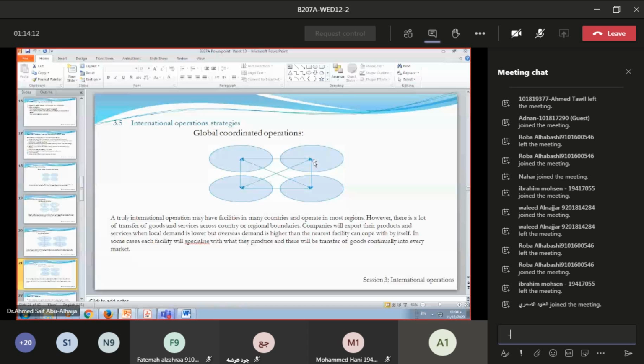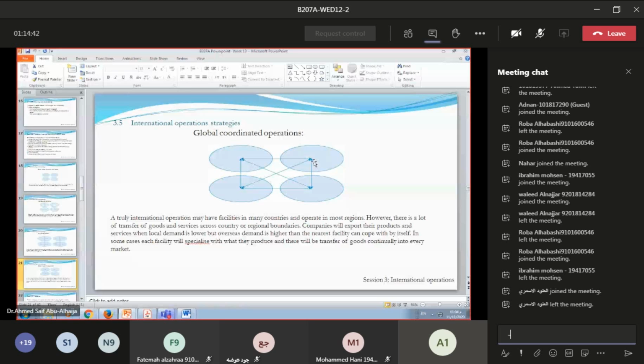So maybe if you have a problem in GCC because the demand is high in the GCC for TV screens, for example, they may ask another regional branch, for example, in Indonesia, or another branch, for example, in west of Asia. So you can ask them if they have an extra item from a specific brand or a specific model you want. So you can help each other. That's why it's called coordinated operation. So you coordinate with other branches, with other countries in order to satisfy your customer or the market needs.